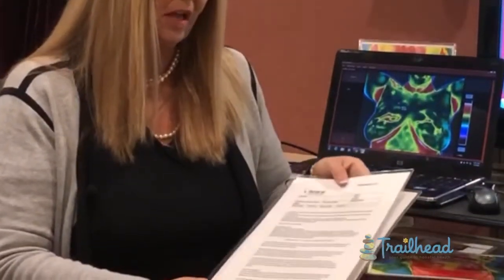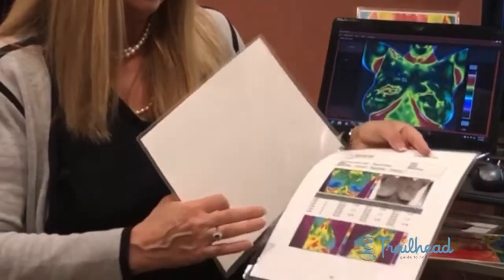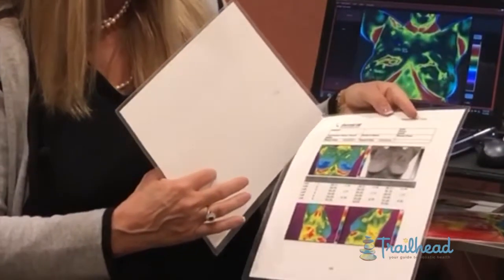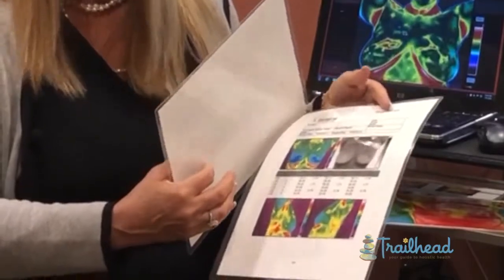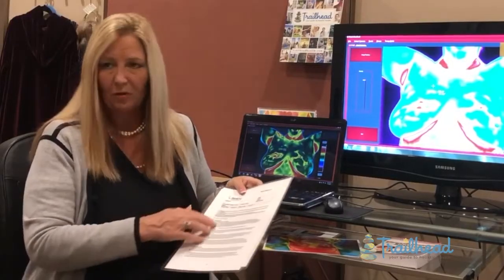Now what she's doing actually is reading something called the delta T. What that is, is measurements of heat in comparison. So she may be comparing the left nipple to the right nipple. We're looking for differences. That's what we're hunting for. She then writes a report that includes recommendations.